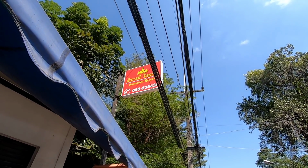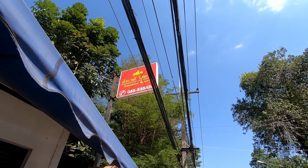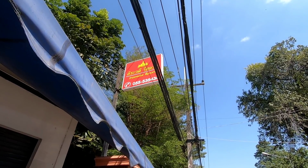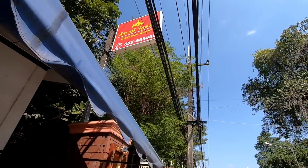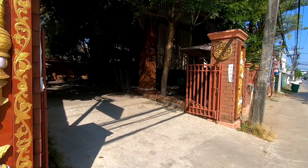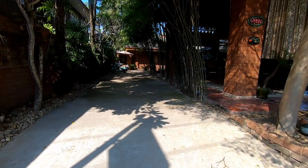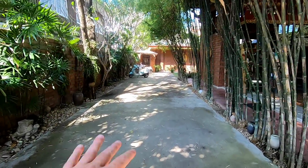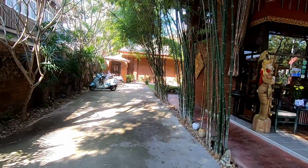Like many signs in Thailand, it doesn't really match the business itself. I think this Irawadee Resort has a much classier look to it than you would think just looking at that sign. But you can ignore the sign and just look at the entrance here. I don't know if they have parking available for vehicles, but they do have this wide driveway. Certainly a lot of parking for motorcycles.